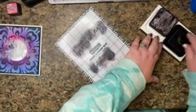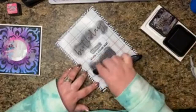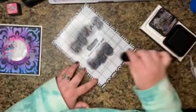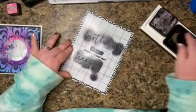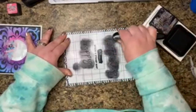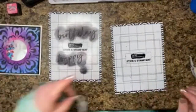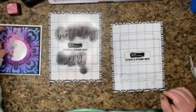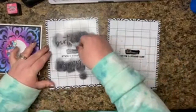Okay. My ink pad is wobbling because I have a sponge on underneath it. I can't forget my tittle. There's my tittle. Okay. See, now you see the other reason why I have so many stick and stamp mats. In fact, I'm going to grab another one so I can stick down my vellum. I know this is probably easy to rip, so I'm not going to push it down real hard. And what do we got first? Let's grab this.